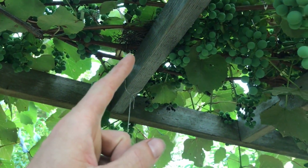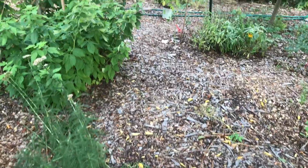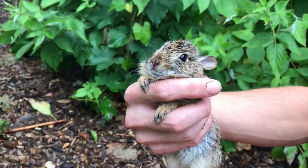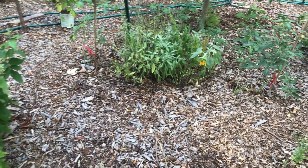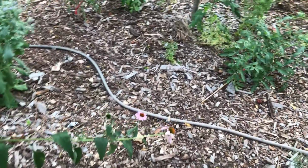Got a little bird's nest up there. You can see that it's natural because the birds love it. Had the bird's nest in here earlier in the year. That was a lot of fun. The wildlife loves it. I can't even keep them out. I've got a couple little bunnies still sneaking in here, but not enough to do too much damage, so I'm not too worried about it. But everything's doing real well. Really happy with how things are going this year.